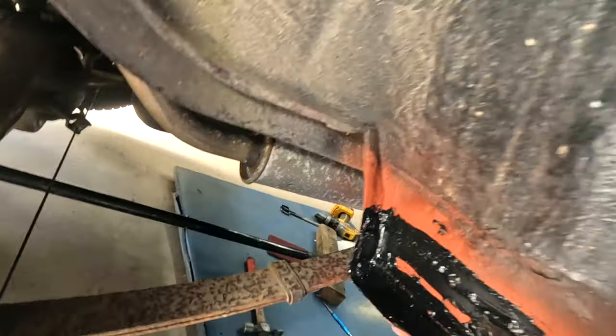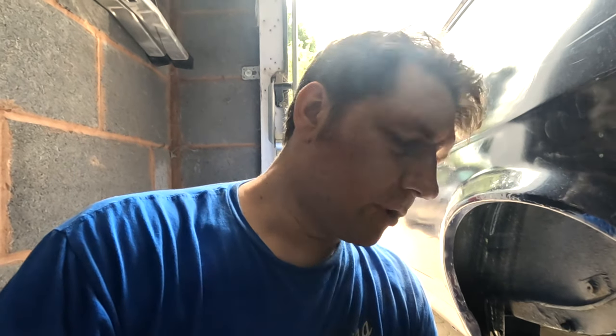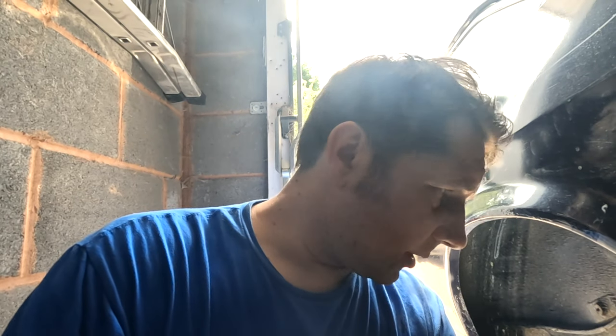So that's that side, and then it was just on this side, a bit of light in there. So yeah, not the greatest, not the best, but it'll do. It's strong, it's solid, it's decent thickness material, and I've had it with it, really. I want to get the car in for MOT, because I didn't expect to see that, and it's taken far longer to fix than it needed to have done.